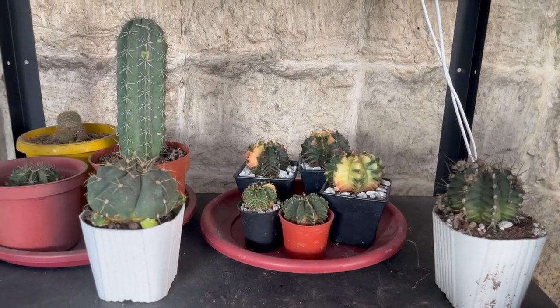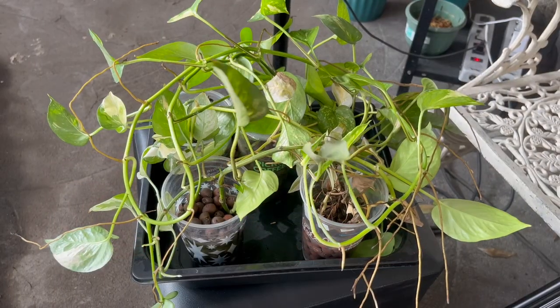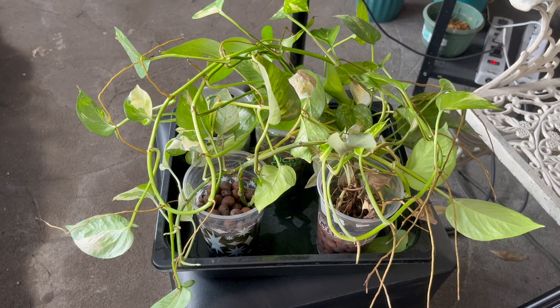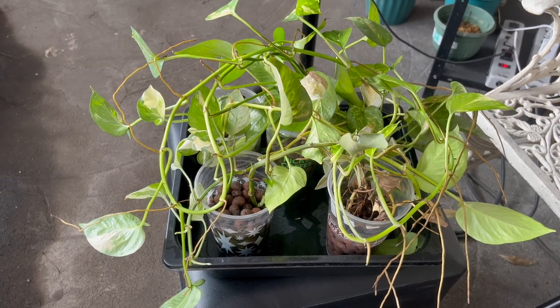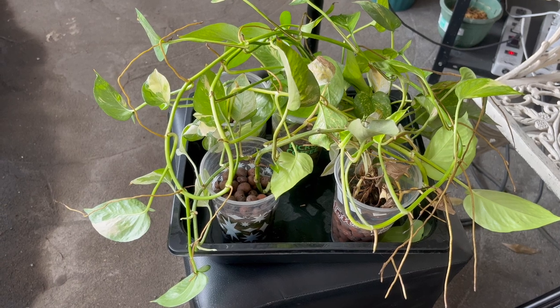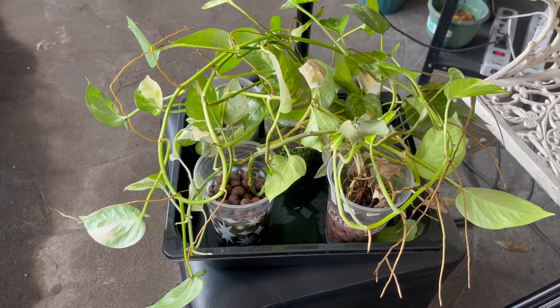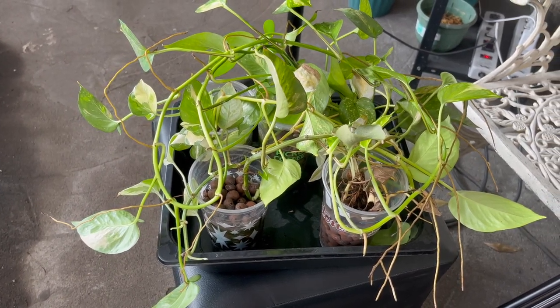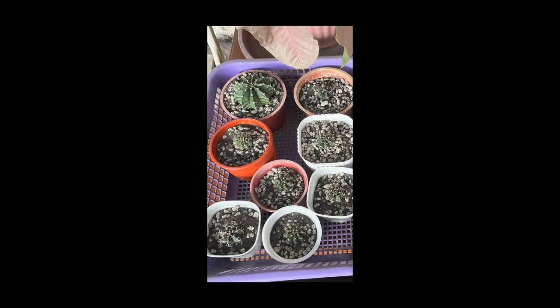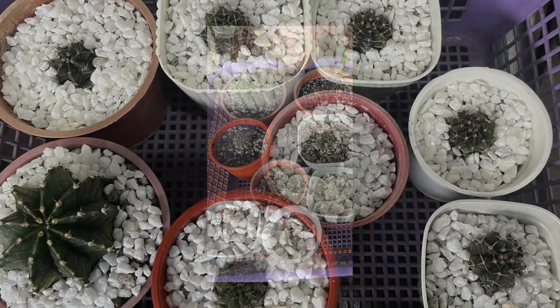And then, i-water din natin itong ibang cactus. So, ito naman yung mga enjoy. I have to clean it kasi matagal na siyang hindi nalilinisan. The leca has to be cleaned. Otherwise, pwede siyang mag-harbor ng mga pests. So, these are the baby gymnos which we have repotted.